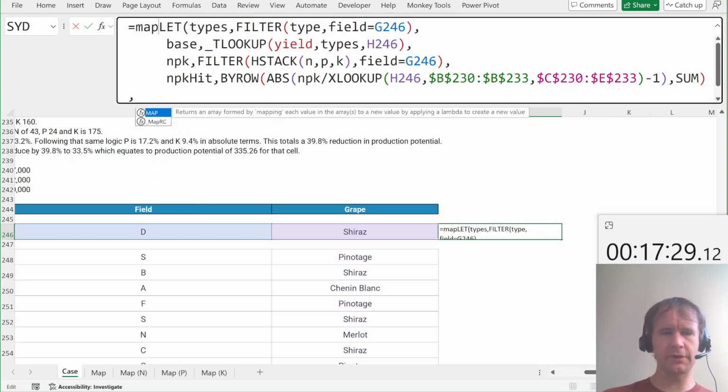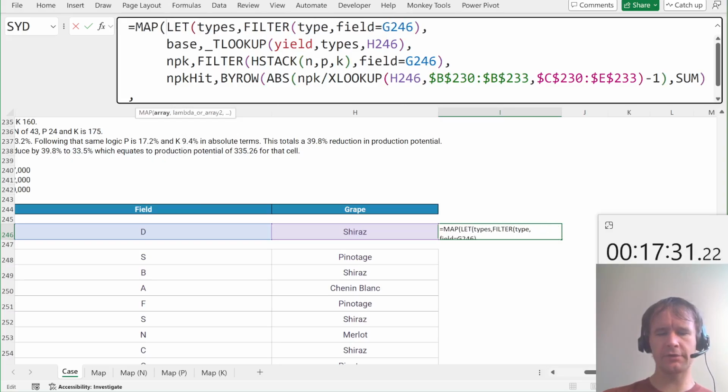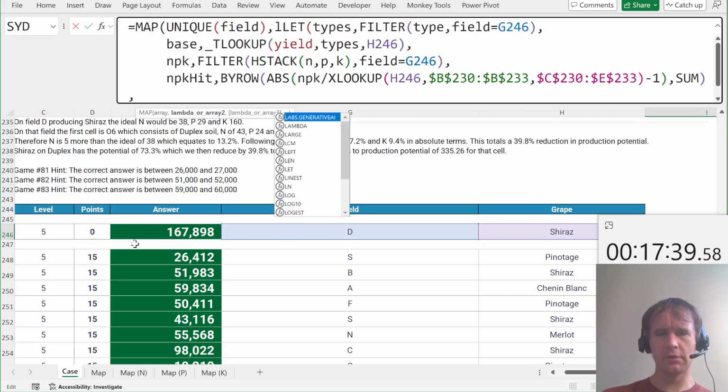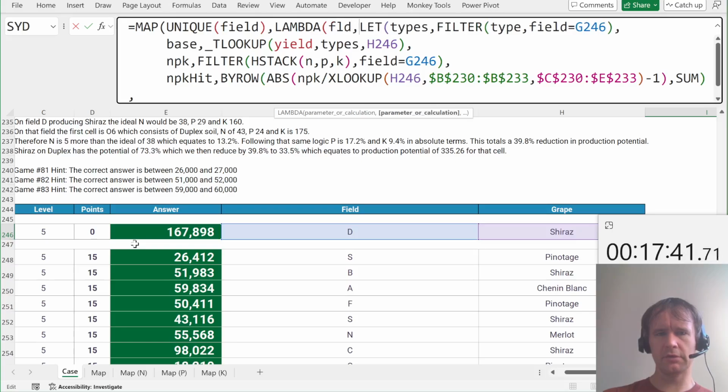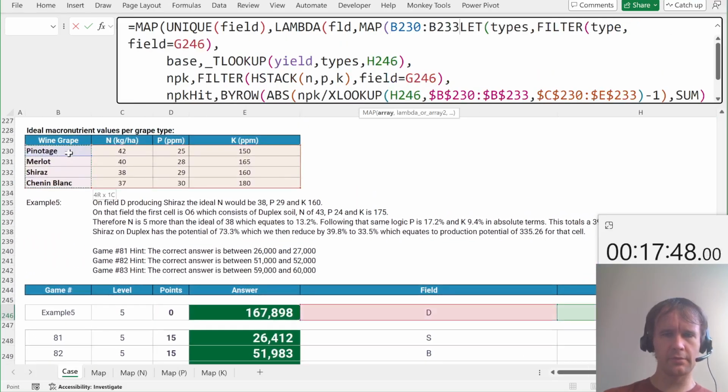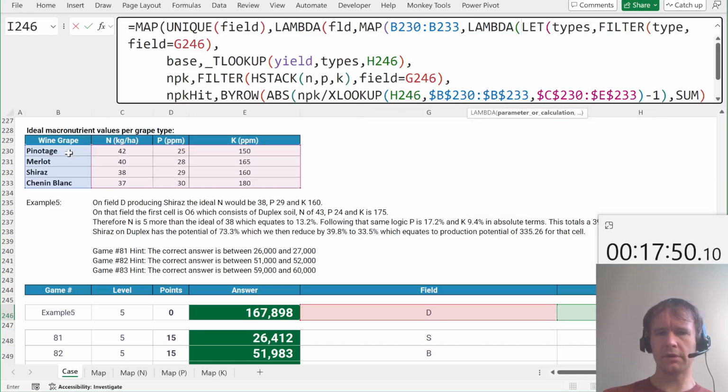Yeah, screw it. Let's just make a giant map. So we're going to say unique of field, lambda FLD, and then map my list of grapes, which is here, lambda GRP.